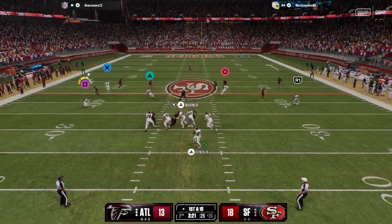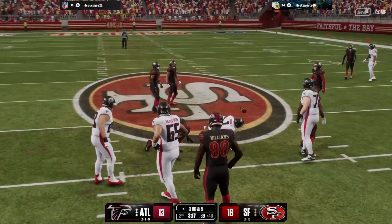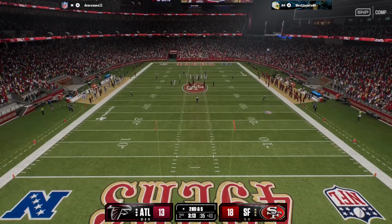On first down, it's Penix. He's got his man. It's Mooney. And they'll get about half of what they needed. It's a pickup of 5 and sets up second and 5.